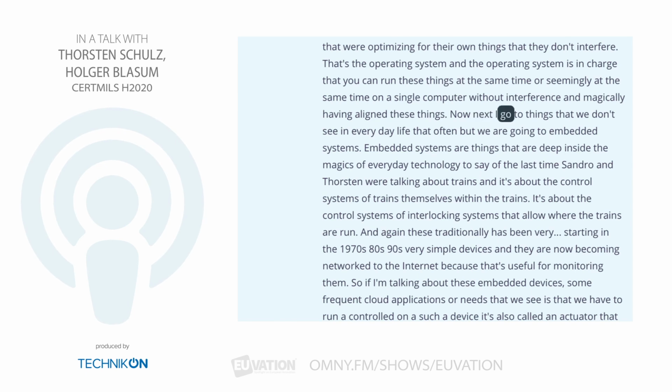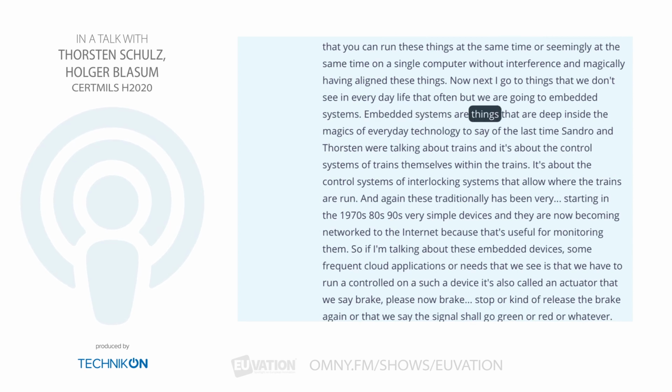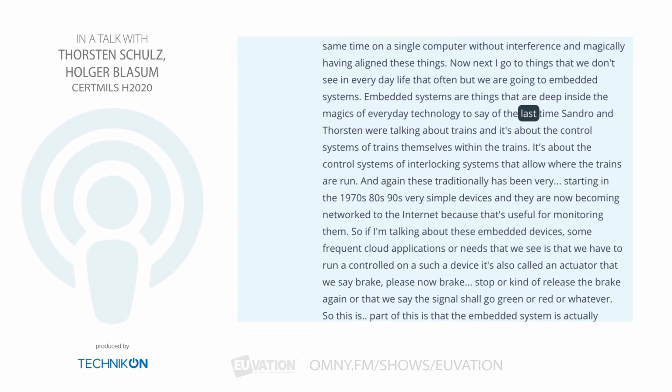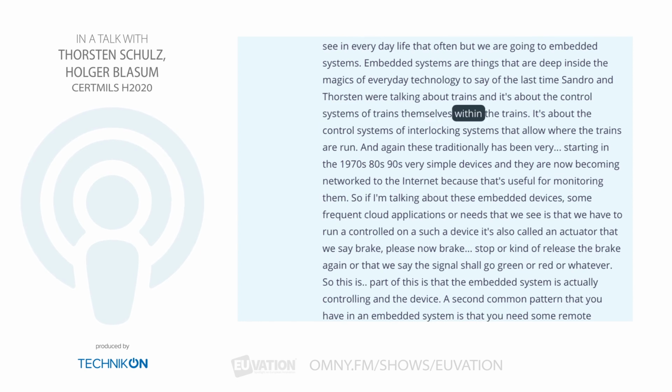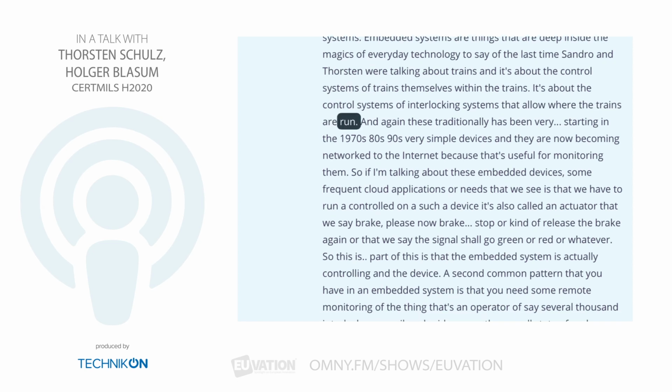Now, next, I go to things that we don't see in everyday life that often, but we are going to embedded systems. Embedded systems are things that are deep inside the magics of everyday technologies. Say, last time, Sandro and Thorsten were talking about trains, and it's about the control systems of trains themselves within the trains. It's about the control systems of interlocking systems that allow where the trains are run.